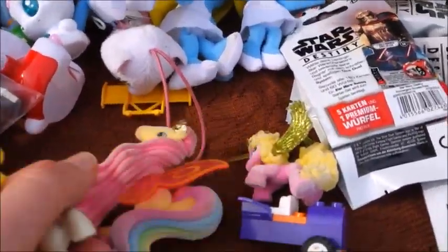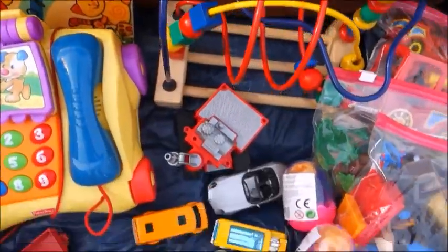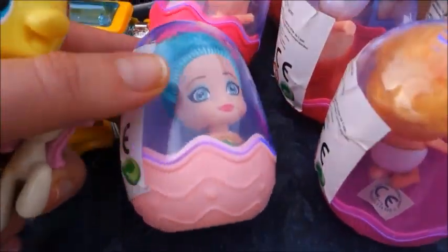I don't know what these are. They're quite cute, but they have no affiliation with ponies and also not with fillies. No idea what this is.